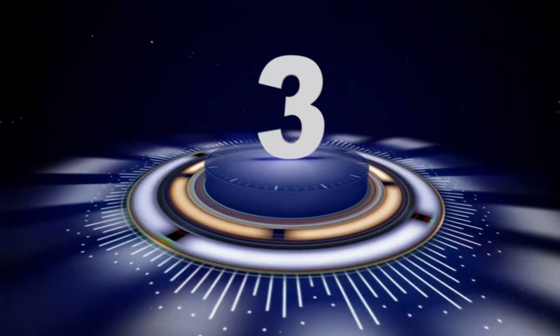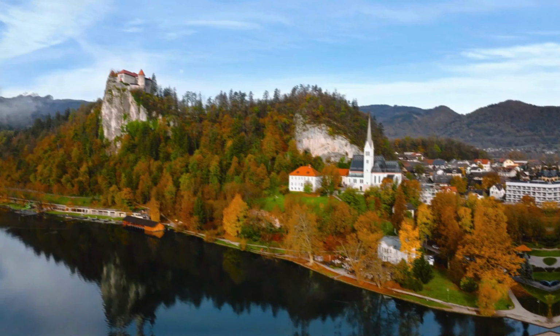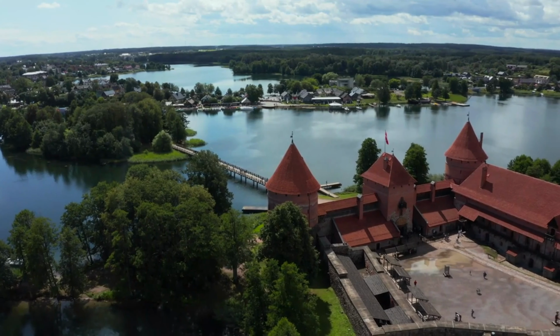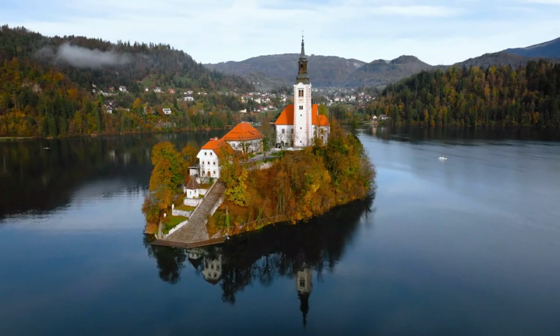Number 3. Next, we'll head over to Lithuania to explore Trakai Island Castle. This castle is one of a kind. It was constructed in the 14th century and was a major center for the Grand Duchy of Lithuania. Over time, it survived many battles, but during the wars with Moscow in the 17th century, it got damaged and started falling apart. Luckily, they restored it in 1961 to look like it did back in the 15th century. I really admire the orange cone-shaped roofs against the backdrop of the beautiful lake.